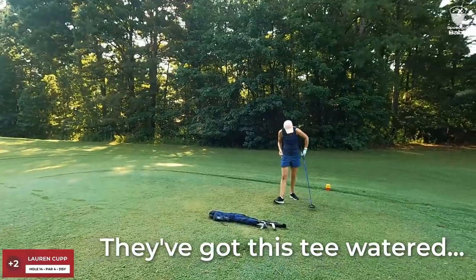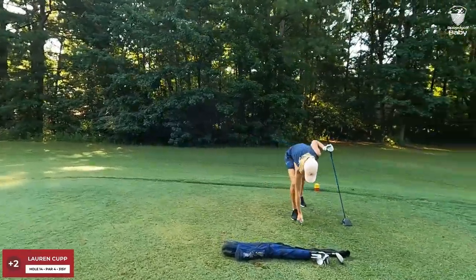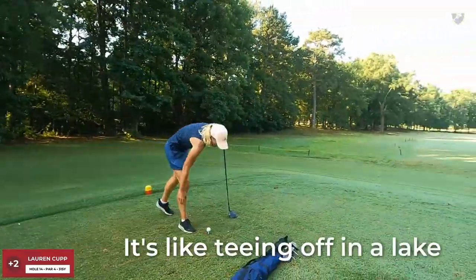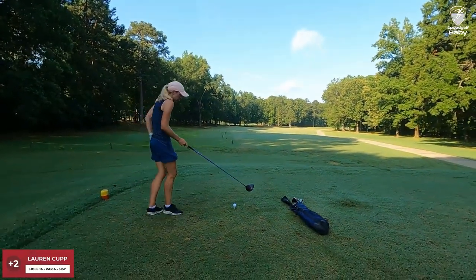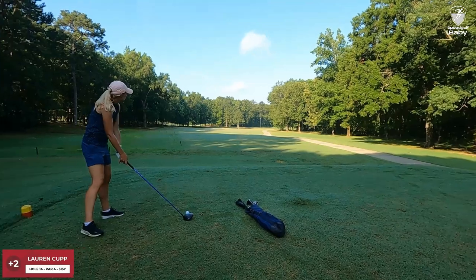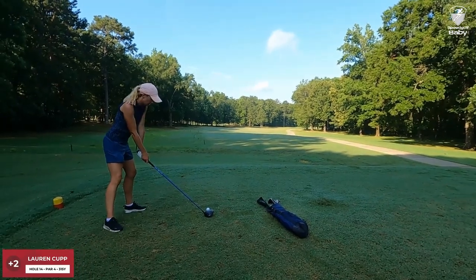We got this tea water. Like seeing off in the lake. Something about not taking the full swing makes it a little better, at least for me. I'm Wes Cupp, and I approve this message.